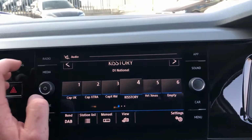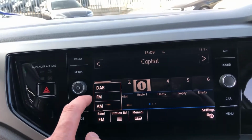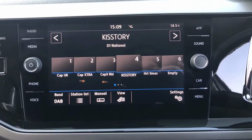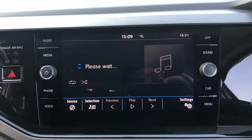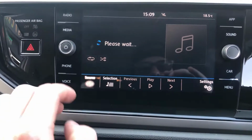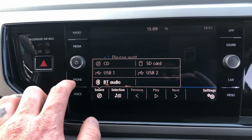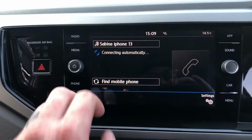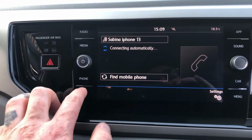We are going to turn it right down, but you can see the first thing is of course you've got FM radio, AM radio and DAB. For me, you're only really ever going to need DAB. It is touchscreen, it's a big glass screen, and it looks really cool. If you click on source, you've got CD, SD card, 2 USB ports and Bluetooth audio for all your streaming needs. You can also, as Sabina's done with her iPhone 13, connect that via Bluetooth as well.